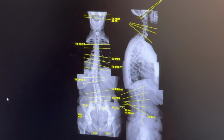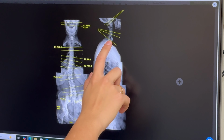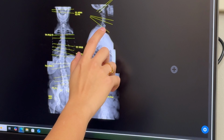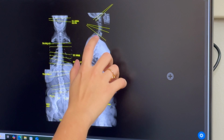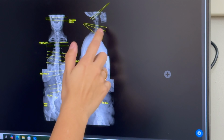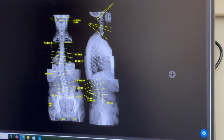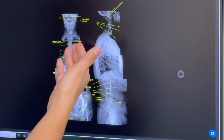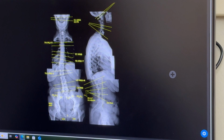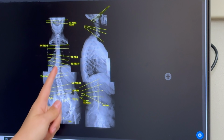Oftentimes what we'll see whenever people do get a fusion, it's not in the area where the problem is. The problem is typically lower, but maybe surgeons find that that area is moving too much and the pain is there and perhaps bulging discs are there, so they will fuse that area, and that can cause some relief, other times no relief. What we found is that with the Gonstead work, if we find the areas that are fixated, that have swelling, that have a nervoscope reading, and we use the x-ray to provide the best adjustment, we can relieve that nerve pressure and make a good foundation for the rest of the spine. That was a mouthful, but basically on her x-rays, we see a curve here in the mid-back, and oftentimes this can happen because of a misalignment in the pelvis.